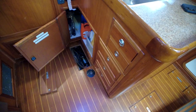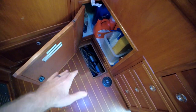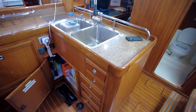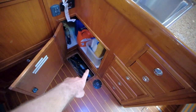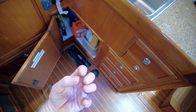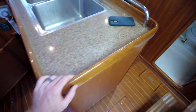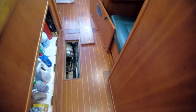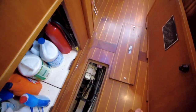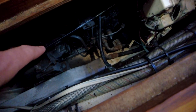Coming out. All right, one thing I did think is kind of odd is engine access on this boat. The engine's actually located underneath this galley sink area here. So it has pull-out panels that all come out so that you can access the engine through that space, as well as on this side too. So all these panels come out. You can kind of see the engine down there. I think you could probably access it from up there as well. But the engine is right under there.